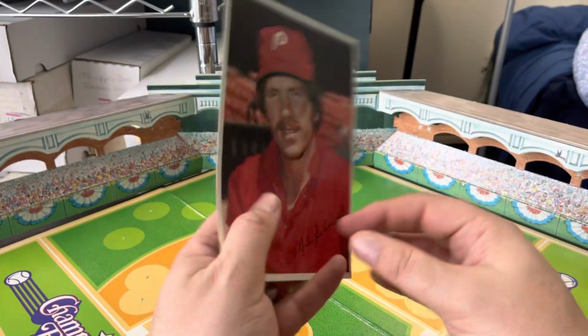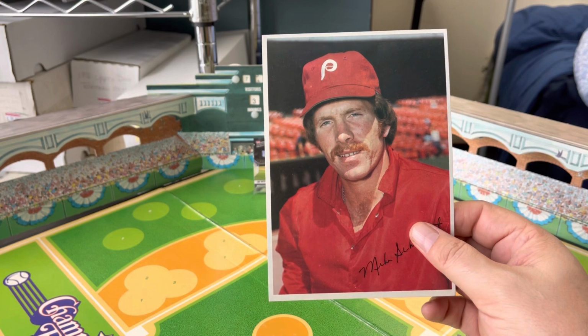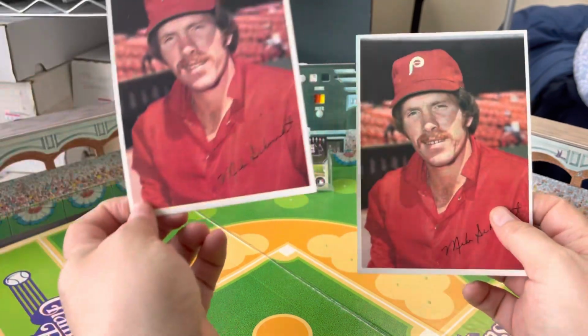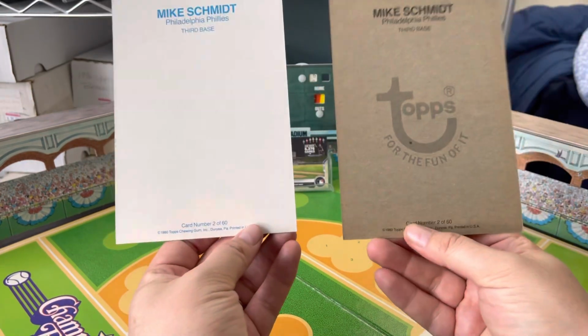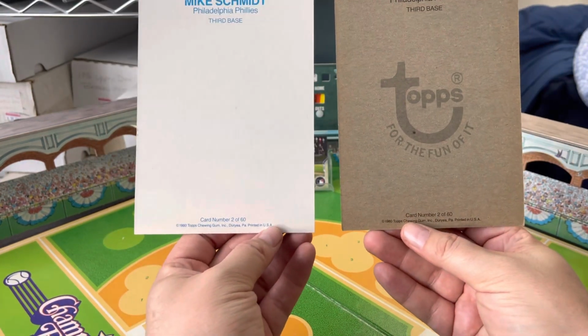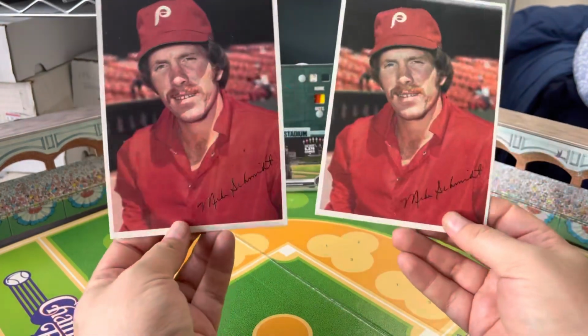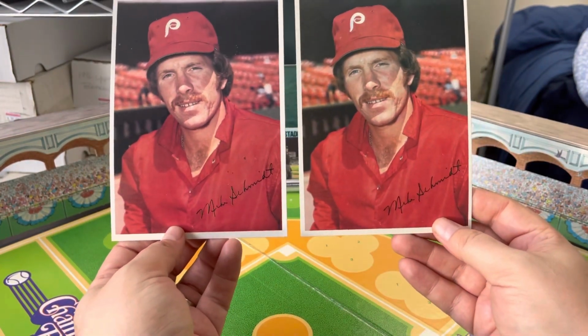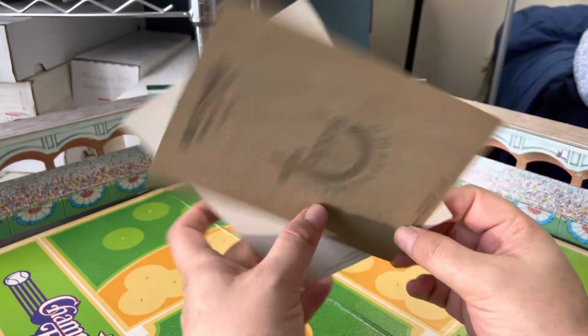And then for whatever reason, late in the year, Topps issued direct to distributors, to dealers, another version of the card that had a white background, but no Topps logo on it. And nobody really knows why they did that. It was just something they did, the exact same card with a different background. And that is the explanation for that.